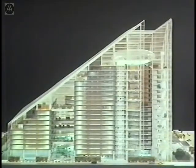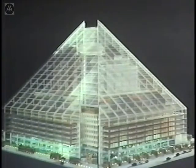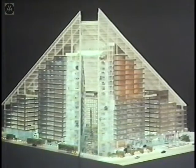But it is not only office and hotel, it has a health club on the roof of the low block. There's a swimming pool here, 72 meters long, and a shopping mall, 30,000 square meters of it down at the bottom. And if you look diagonally, where the pedestrian access is taken from the main street to a park on the opposite diagonal corner, there's a footbridge, which is a 90 meter clear span.